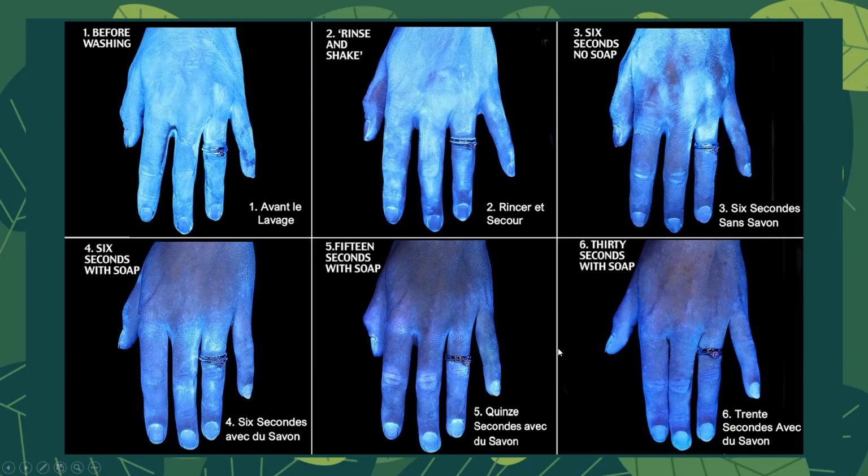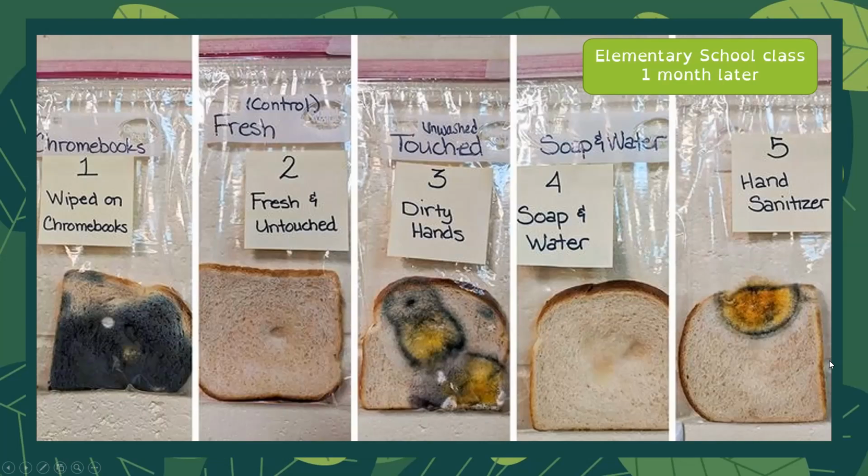But soap and time is really just what is the best. I also love this graphic, again, just to really see the effects that this has.